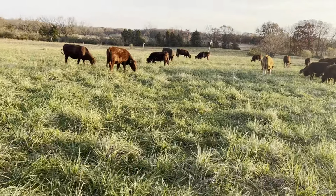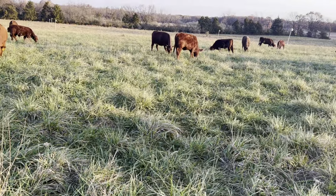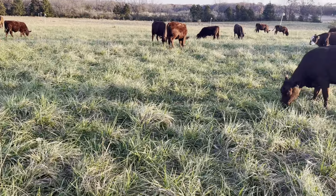And that's how we're stretching out, especially this winter. We just don't have the stockpile we normally have. We've got to be very judicious in the way we hand out this stuff. But the cattle are happy.